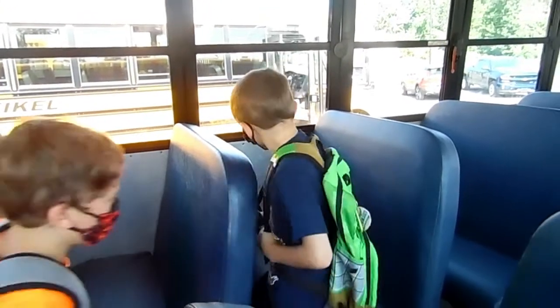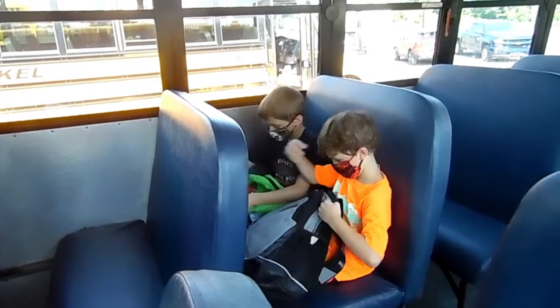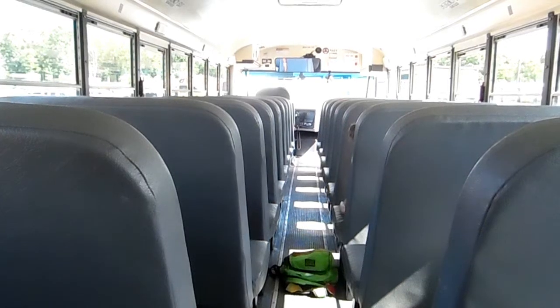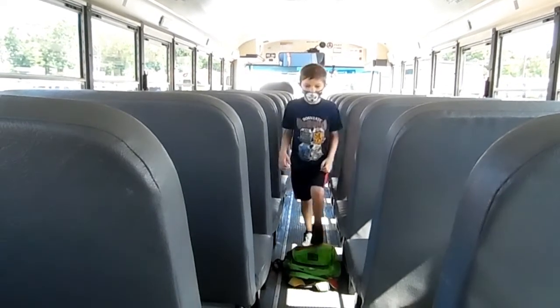Backpacks and other items should be held by the student on their lap. Items should never be placed on the floor or on the seat. Loose items not held by the student become a tripping hazard for other students on the bus. These items can also slide around on the bus and cause the driver to look away from the road to identify the moving object.